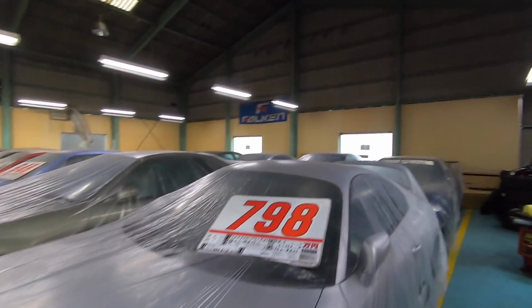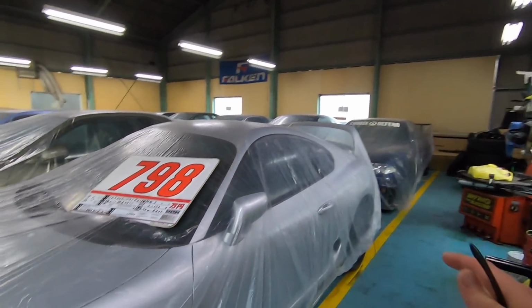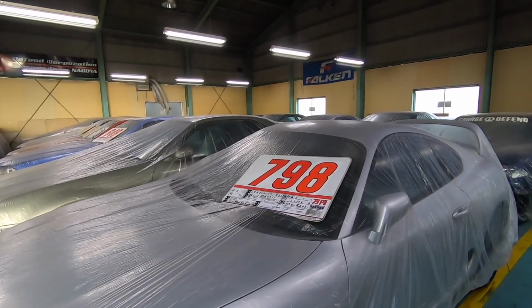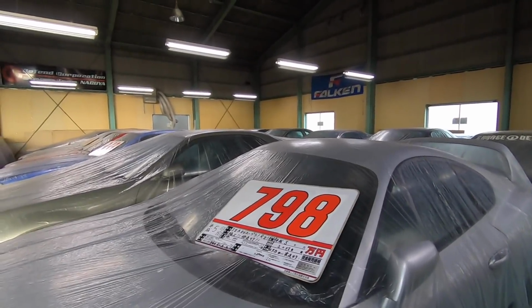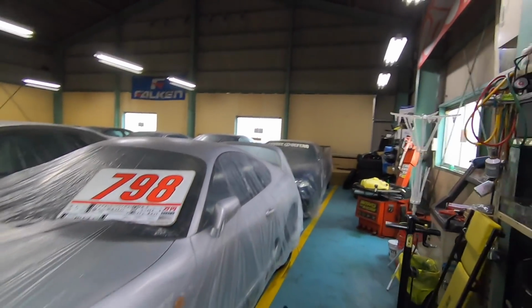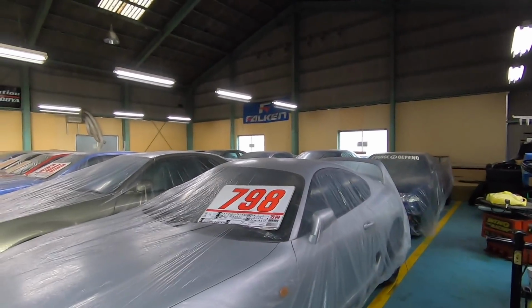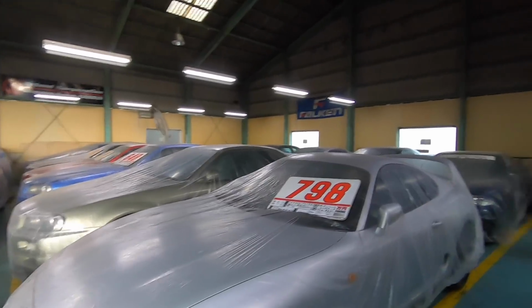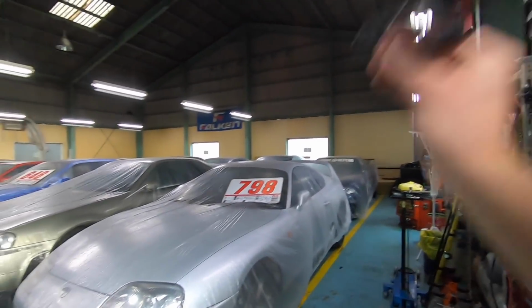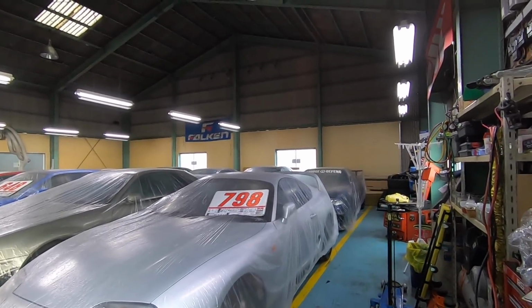It is a 93 USA import legal. We're still going to do a video specifically on this car, but it has only 8,940 original kilometers. Insane. That's probably what, like 5,000 or 6,000 miles. This thing's basically brand new still. Asking price is 7.98 million yen. We're asking a little bit less for it for export, so hit me up if you're interested, and I will hook you up with the only Supra probably that exists with this amount of kilometers on it.